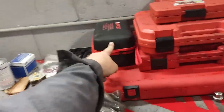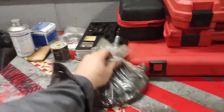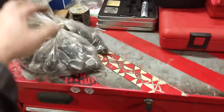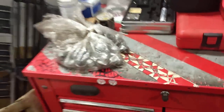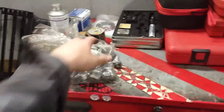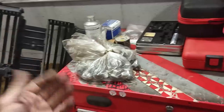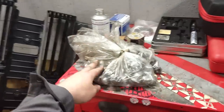This is a 16-volt, 2,000-amp, $100 jump pack, nothing too fancy. A couple bags of lug nuts, been saving over the years from people that want their swollen lug nuts changed out. We put the good ones in our bag, and when we don't want to put the junk ones back on a customer vehicle and they don't want to pay for a new one, we'll try to find the right one that matches their vehicle.